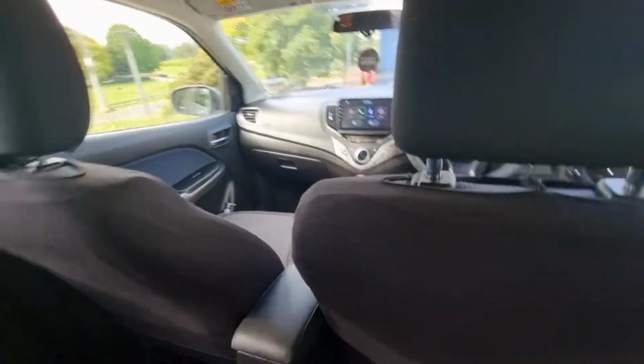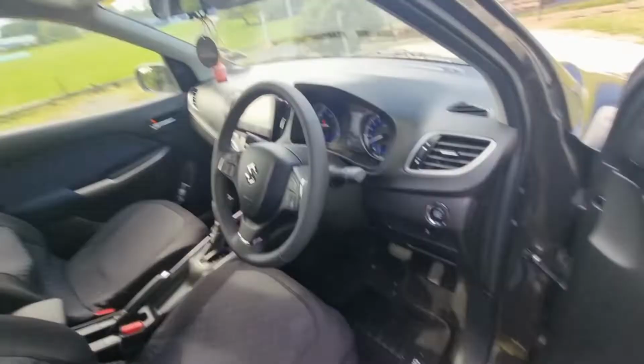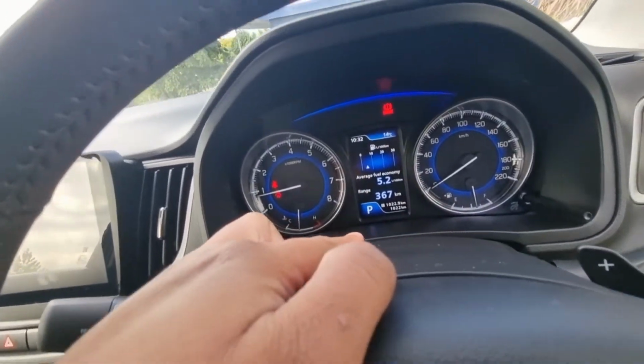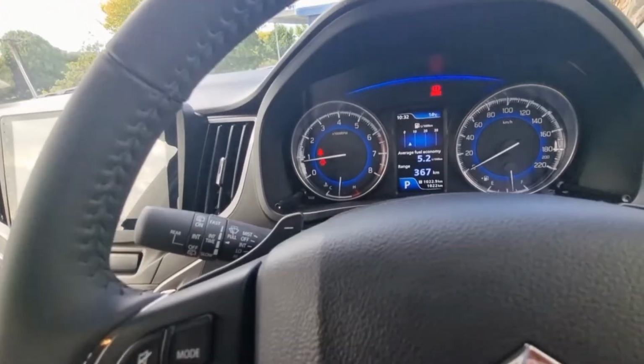So yes. And it also has a booster jet thing. And it can fly. So good quality car. Good petrol. It's 5.2 liters per 100 km. So really, really good economical car.